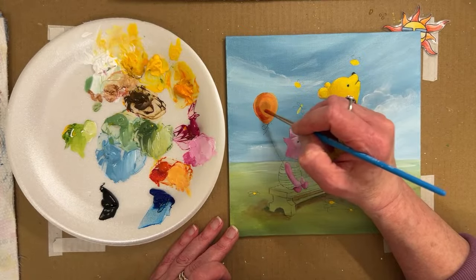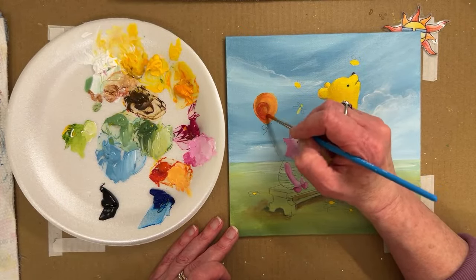I was going to make a purple, and I decided to get another layer on the balloon.